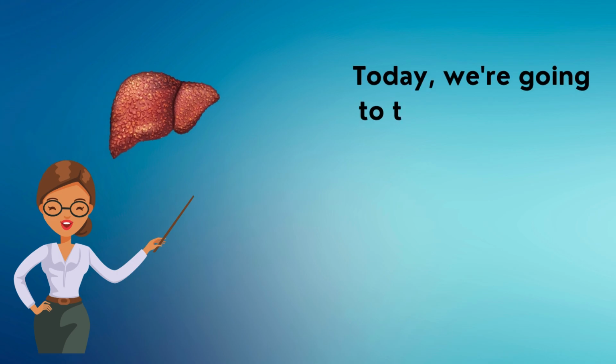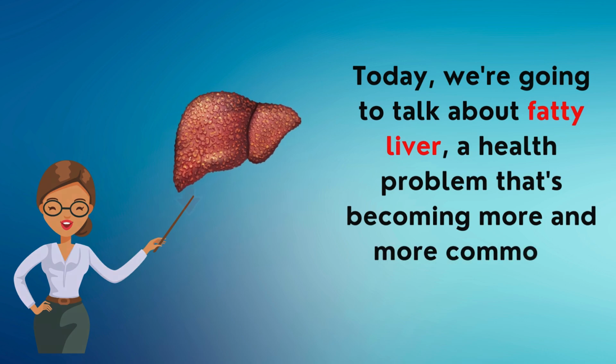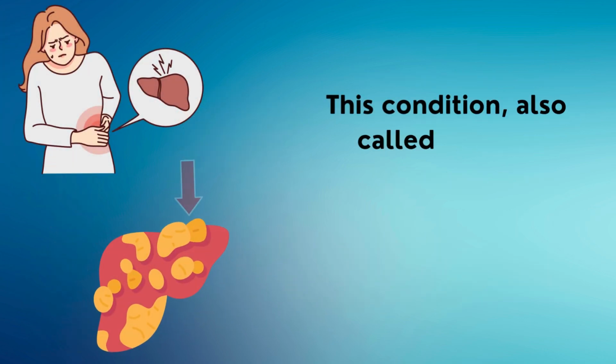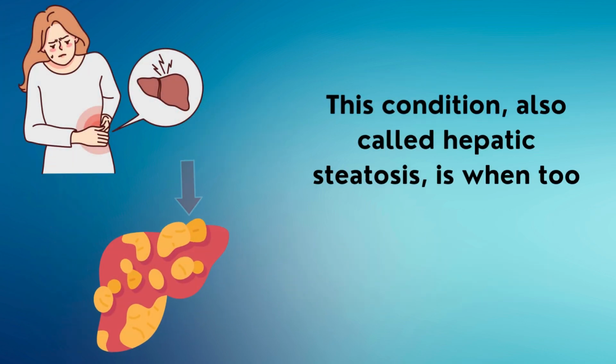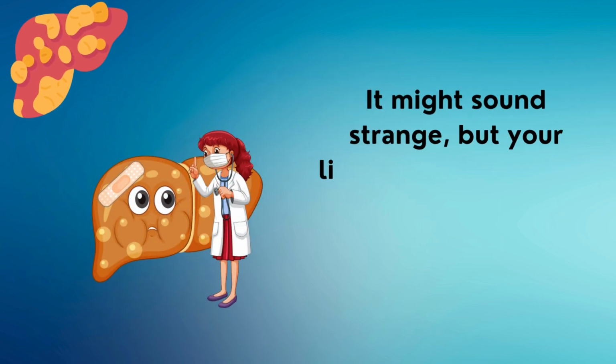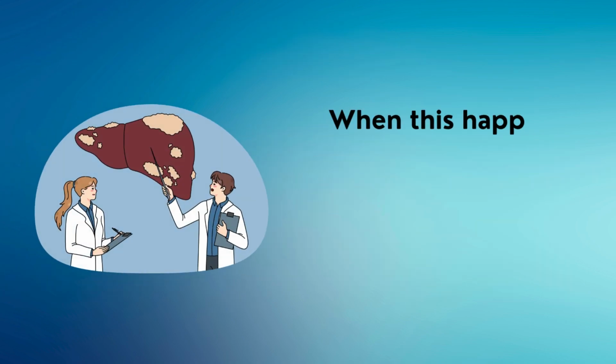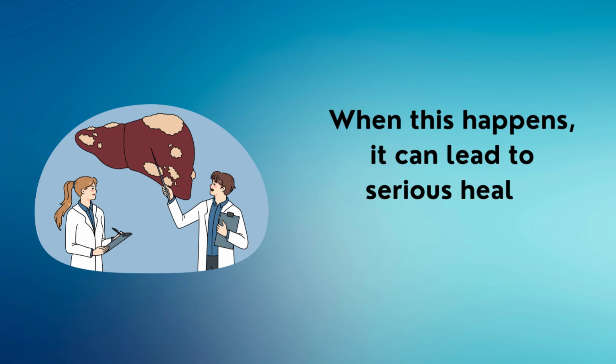Today, we're going to talk about fatty liver, a health problem that's becoming more and more common. This condition, also called hepatic steatosis, is when too much fat builds up in your liver. It might sound strange, but your liver isn't supposed to store a lot of fat. When this happens, it can lead to serious health issues.